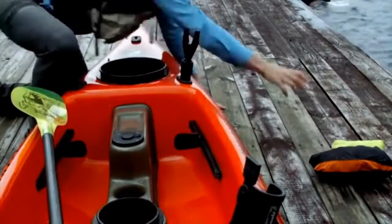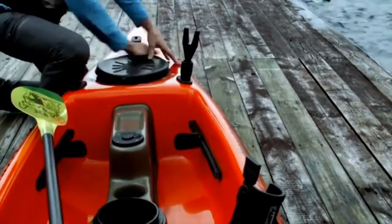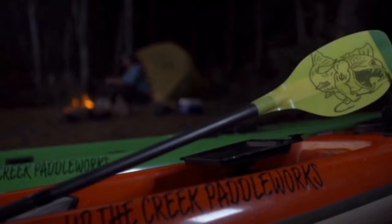We also understood that you wanted a boat that could handle all of your camping gear. What better way of capping off a great day of fishing than sitting around a campfire?